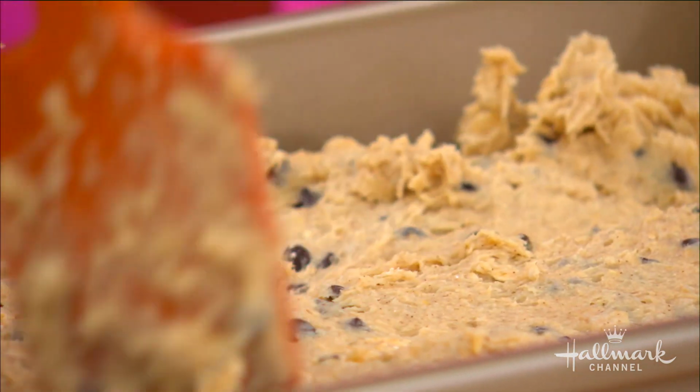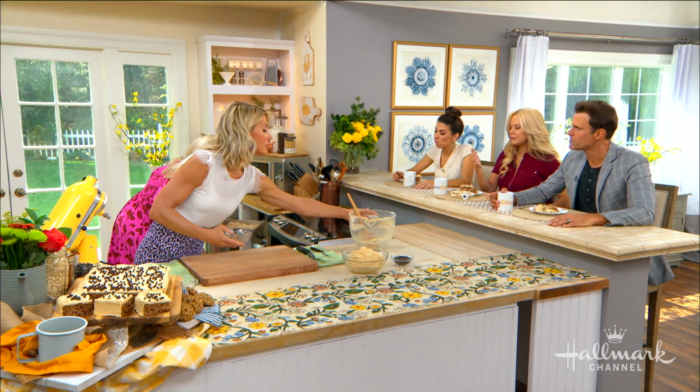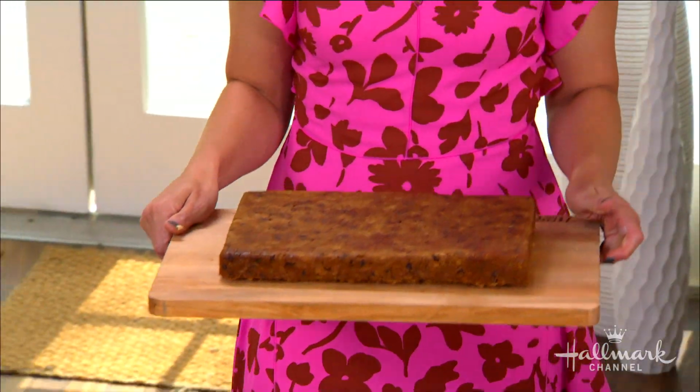So let's stick this in our oven. For how long? We'll go about 45. I always say, when you're given a time in a recipe, start with the least amount of time in the recipe. Check your cake then, and then you can always add a little extra time. We don't want to overbake our cake because that's how it turns out to be dry.